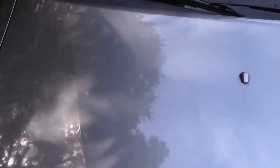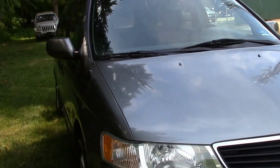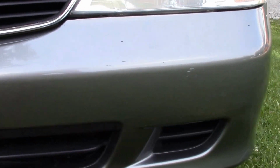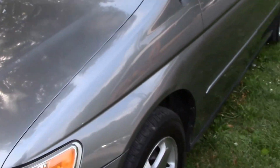Let's slide around and have a look at our hood. Pretty good there. A couple little dimples right in the middle, and then one or two chips right up front here. But overall, not too bad. Let me take a step back, get you a shot of the bumper here. I see a little bit of damage down low up front. And that's it, folks. Not bad.